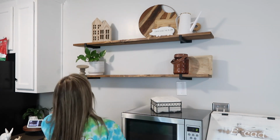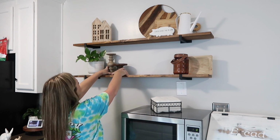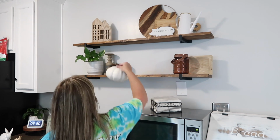We're just going to add some color in, just a little bit of fall things. I'm not going to do anything for Halloween, but I did just kind of want to bring some things in here in the kitchen on these shelves and make it just a little bit nicer. When you walk in here, you just kind of get that little fall vibe.